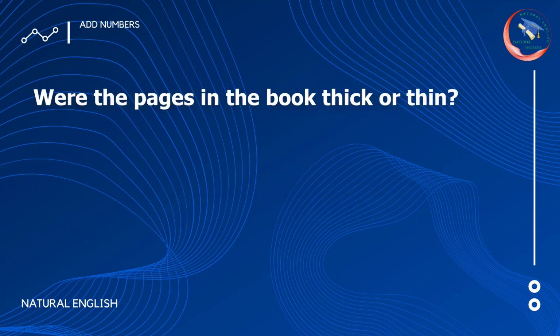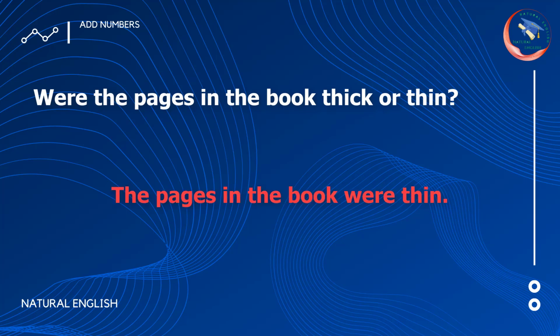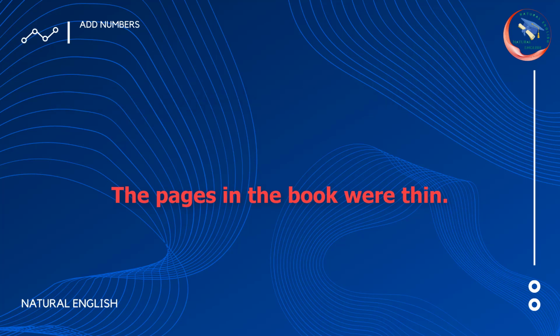Were the pages in the book thick or thin? The pages in the book were thin.